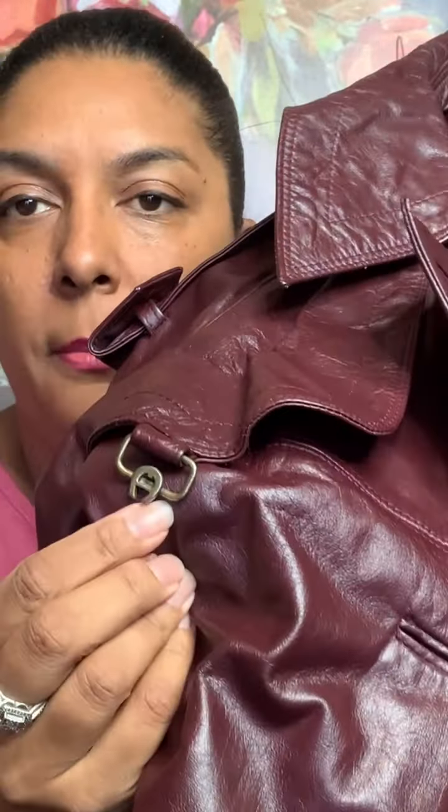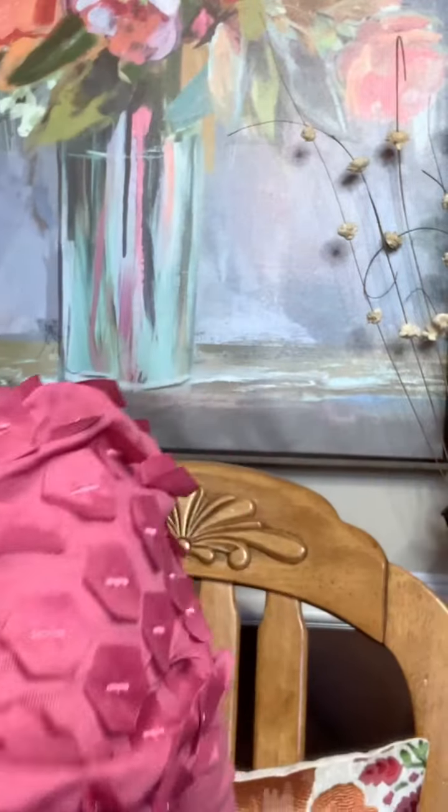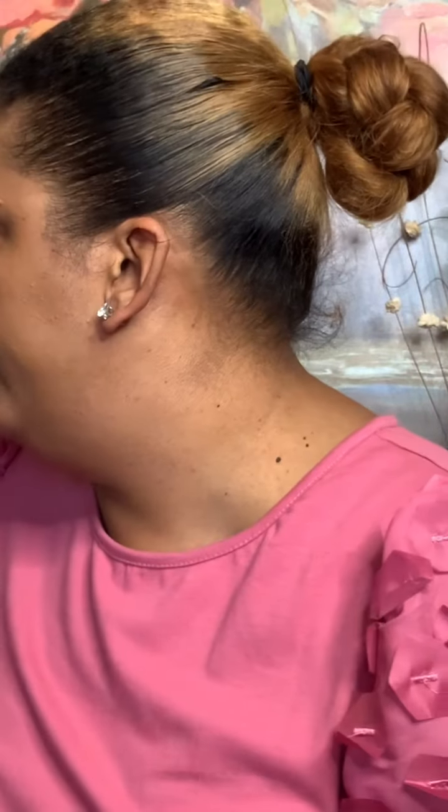But this one I just think is really cool. This one has these little metal detailing right here. It has tons of pockets, it's belted, it's fully lined. This is really nice. So don't pass up on this brand. And this style, granted it's a 70s vibe, but it still has a really cool kind of funky design. So I think that'll sell really well as well.